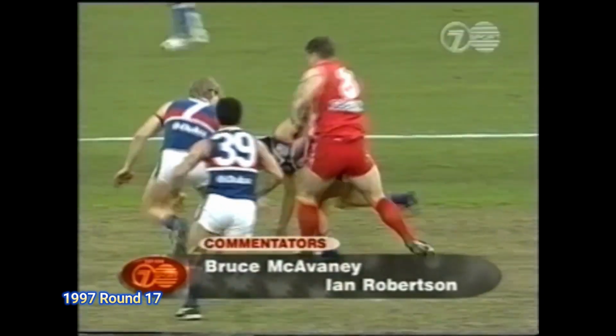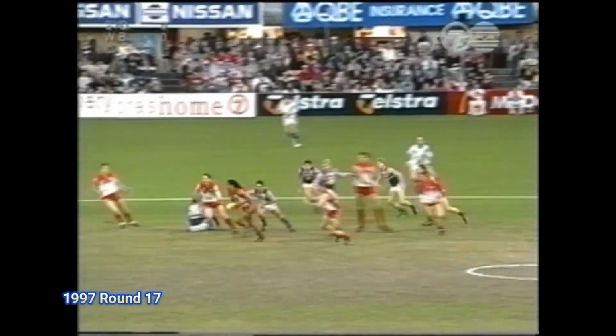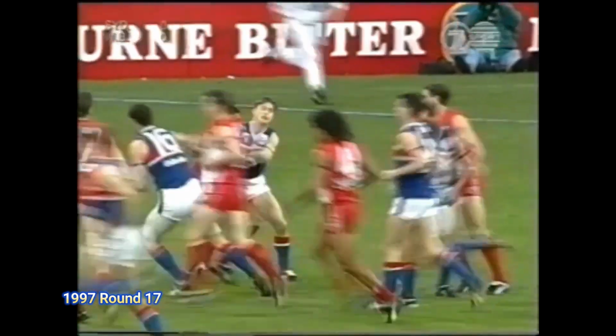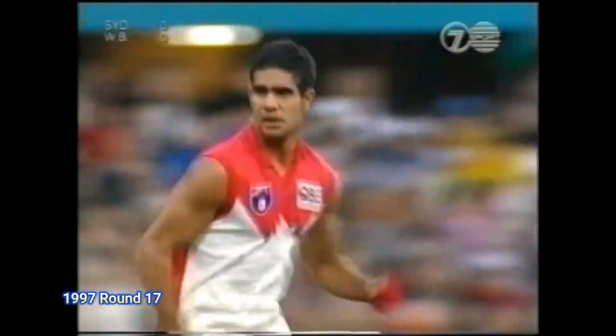Swans to the left, Bulldogs to the right of screen. Ramiro, Liberatore, they'll be key players. Wine cut off beautifully by Cook. His hands are terrific. Kick off the side of the boot. O'Loughlin getting underneath it. He's got it. 40 metres out. Good kick. He's got it. Away he goes from centre wing.